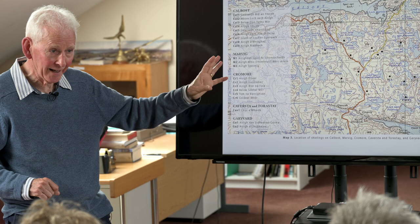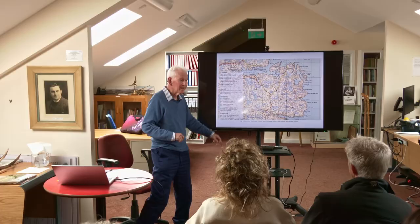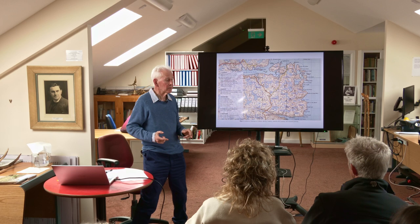So some of the crofts down here, while I show them on the Careshadow common grazings, which is where they are now, they weren't originally set up to serve the people of Kershada. They were linked to the people who had the tack in the Cremor area.